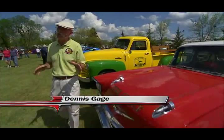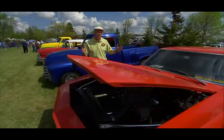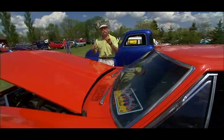Well, this week, I'm in Devil's Lake, North Dakota for Devil's Run. This show's in its 16th year, and it's basically 4 days of a lot of fun. There's all sorts of stuff going on all over town with contests like muffler wrapping, flame throwing, burnouts. Oh yeah, and did I mention there's a lot of really, really cool cars? Let me show you just a few of them.